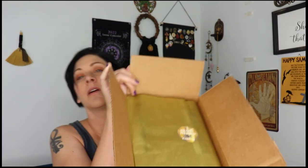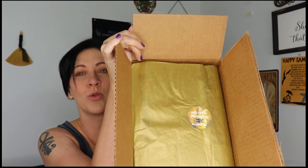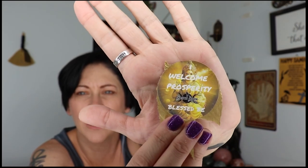Oh, let me get down here. Maybe I'll put it on my lap. So, of course, our paper on top is gold, and there's a sticker that says, "Welcome Prosperity, Blessed Be," and it's got Lakshmi, the deity Lakshmi, and of course the Sacred Space Crate logo. I'll show you the sticker. Hopefully, from this angle you guys will be able to see things.